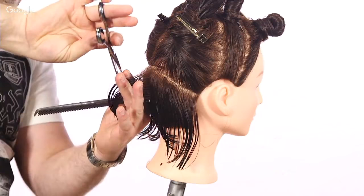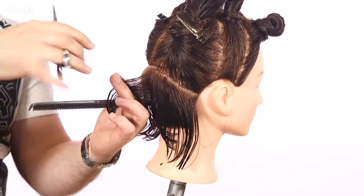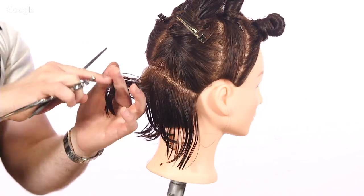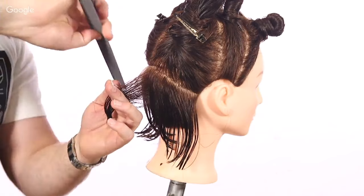And remember, wherever you cut this part right in through here is where the angle is going to start. So if I go really, really close to the head this way, then it's going to be really, really close to the head. If I bring it out this way, this point right here, where my finger starts, that's going to be the guide for the length. So you have to keep that in mind.